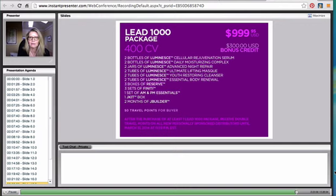And then this is the second package. It's $500. You get a $100 credit. Obviously not as much product. It's still a really good deal. I don't think it's as good of a deal as the $1,000 package, but still a great deal at a great price.